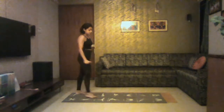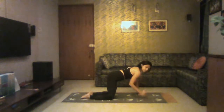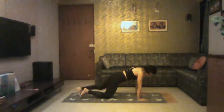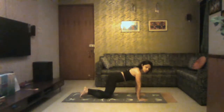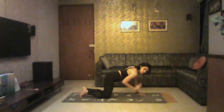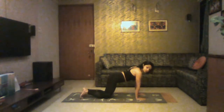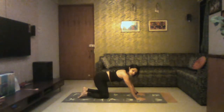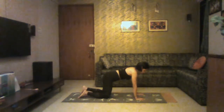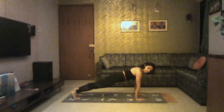The next exercise we're going to learn is plank knee to elbow. As I have told you again, I'm repeating that for all new people who joined. When you are in a plank position, the correct way to be in a plank position is palms right under your shoulder, not in front, not behind. Palms right under your shoulder. Palms are placed shoulder width apart.